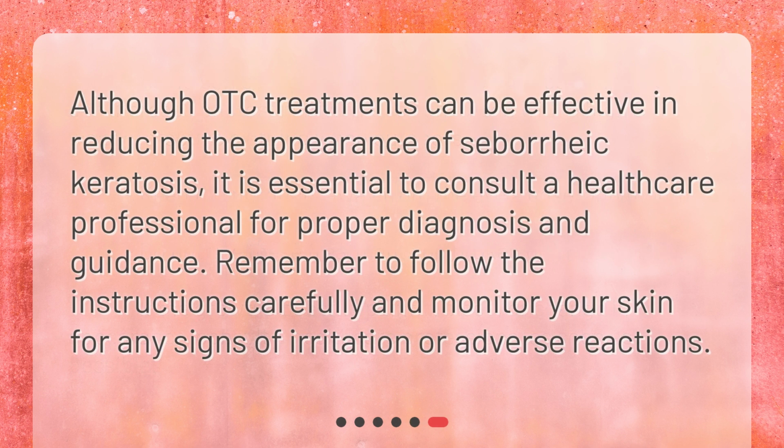Although OTC treatments can be effective in reducing the appearance of seborrheic keratosis, it is essential to consult a healthcare professional for proper diagnosis and guidance. Remember to follow the instructions carefully and monitor your skin for any signs of irritation or adverse reactions.